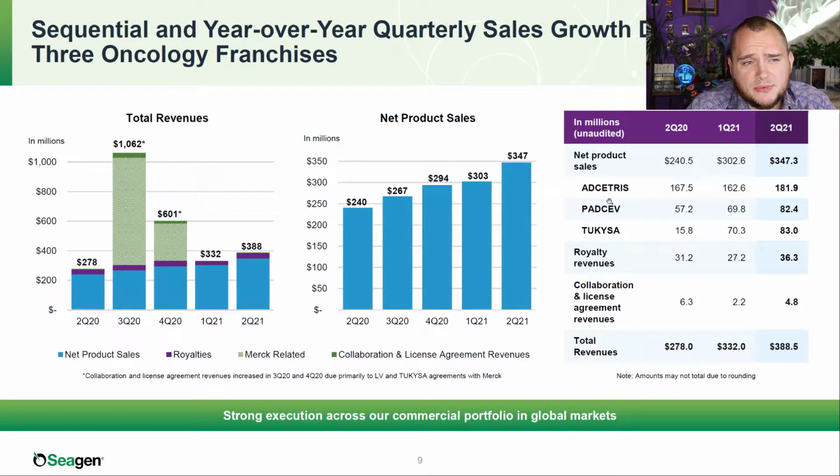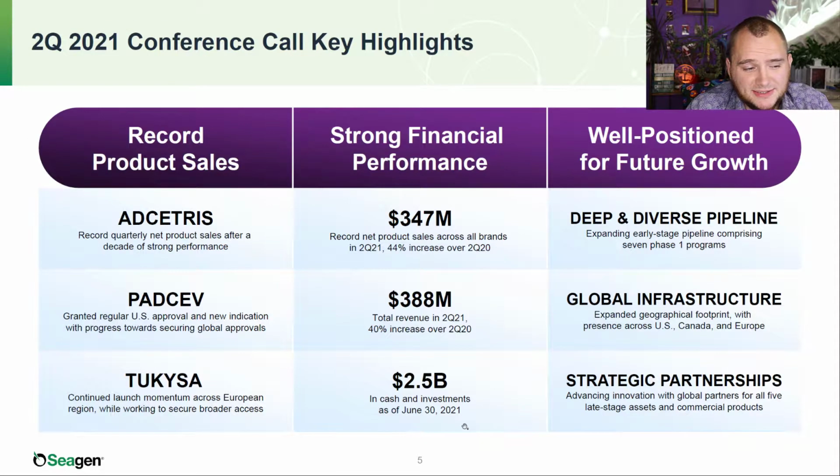Here you can see 3 approved pharmaceuticals: PADCEV, PADCEV, TUKYSA. Nice growth, and in the long term they all can reach $1 billion in sales because now they are researching it to treat other forms of cancer. $2.5 billion in cash and investments as of June 30, 2021 means that they can research the pharmaceuticals, and everything will be okay. It is for people who actually don't like unprofitable companies.